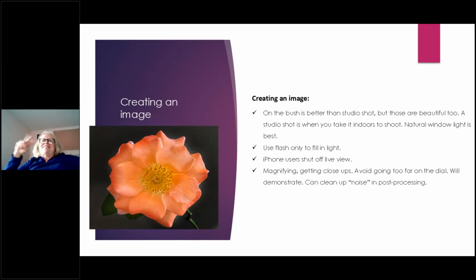Now there's two parts to this iPhone uses. This is what I made over a month ago, and then I found out about live view and the fun things that can happen with it. But most of the time you want to shut off your live view on your iPhone because you don't need a mini video of it. And then magnifying, getting close-ups.